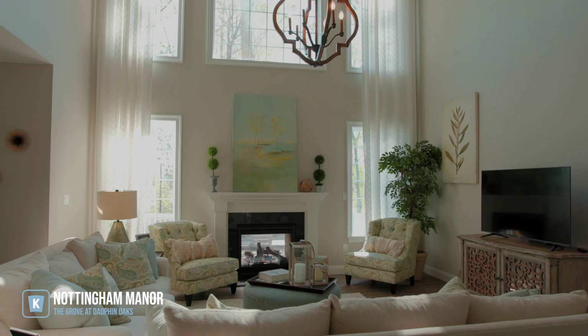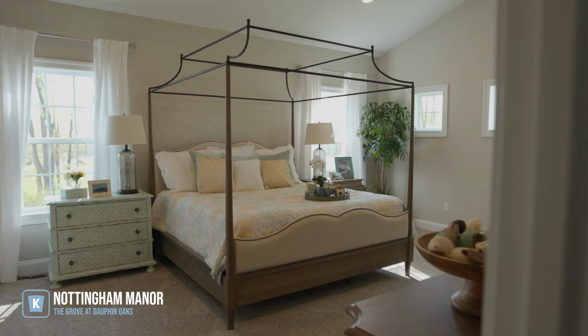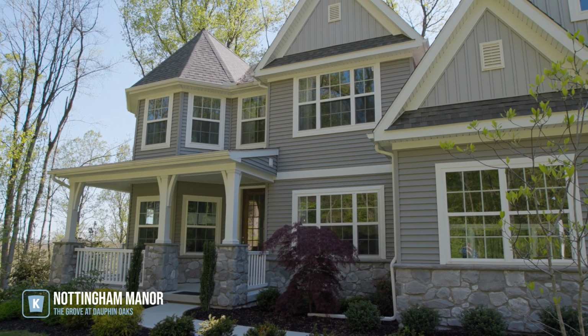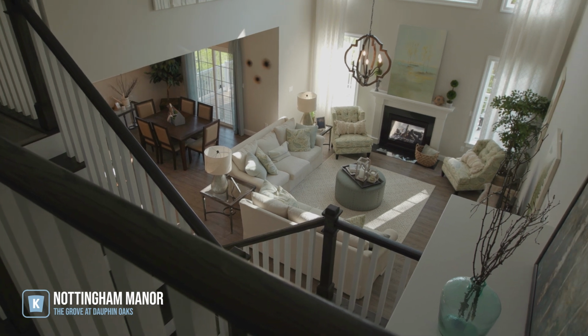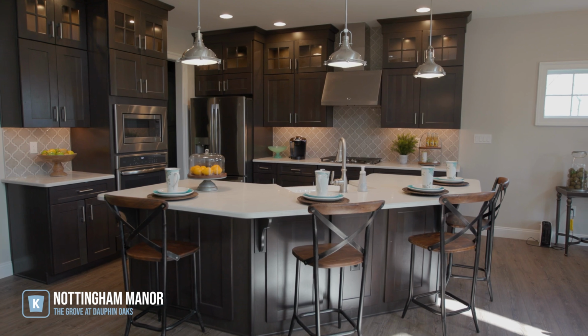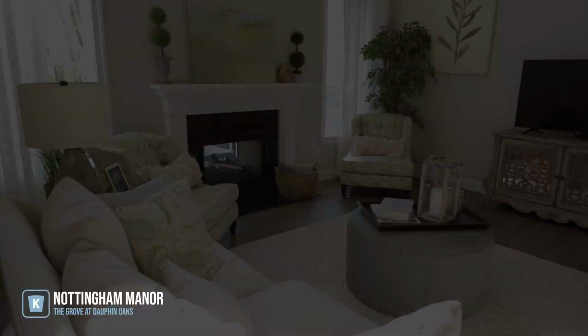The model that we are featuring at the Grove at Dauphin Oaks is a Nottingham Manor. It is 3,008 square feet. It's a 4-bedroom, 2.5-bath home. It has a very beautiful traditional facade with a rounded turret. You enter the home, you have high ceilings, lots of windows, beautiful garden kitchen that passes through to an expansive 2-story family room that's just incredible. The views, the natural light coming in. It's a very popular first floor owner suite plan for us.